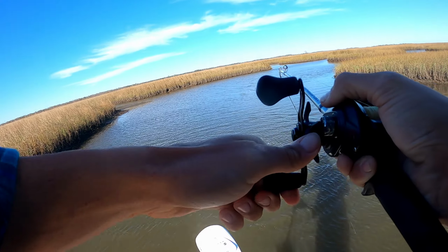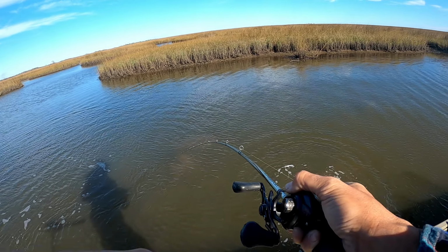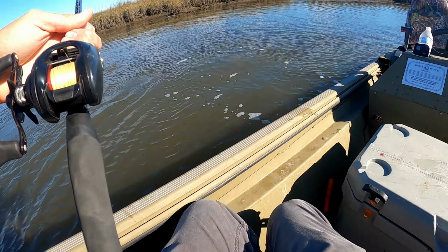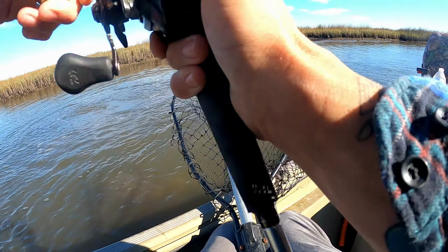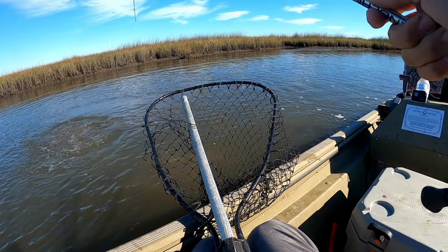As soon as I turn the camera off, big boy here sticks it. I can't lift him because my rod's gonna bend. I gotta be careful with this one. I forgot about that. I'm glad I remembered. All right, I got two crabs in the net, so this should be fun. My net's not even open.